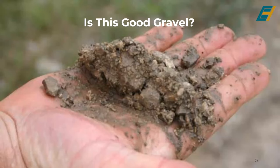Now, what about this? Is this good driving surface aggregate? I'm going to say the answer is yes. I see some larger material. I see some sand, medium-sized material. I see definitely some fines. And I see dirt. His hand is dirty. So this has some of that cohesive material, the clay, the dirty material. There's moisture. It's held some moisture.